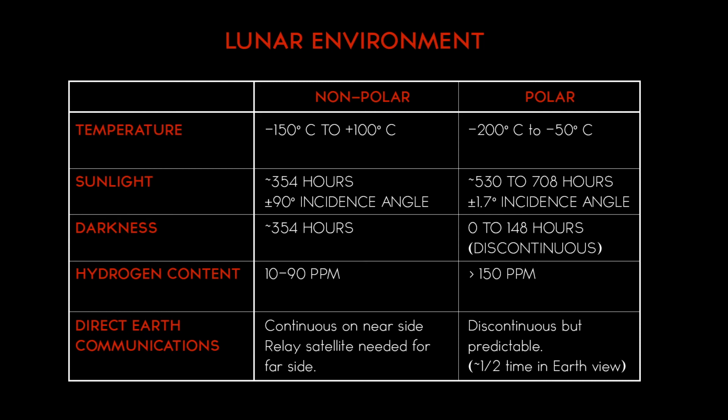The Lunar Far Side never sees the Earth. So if you're going to operate on the Lunar Far Side and you want to talk to the Earth, you're going to need a continuous relay satellite.